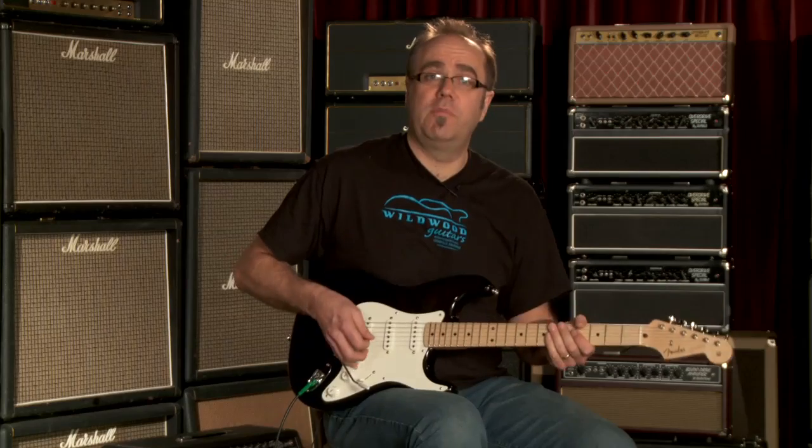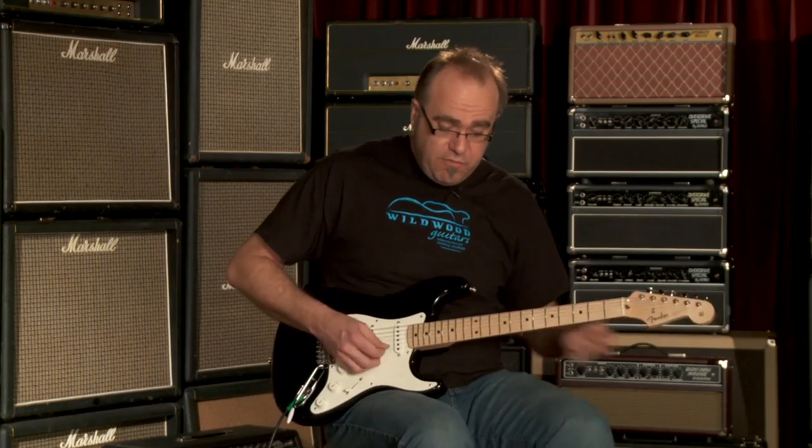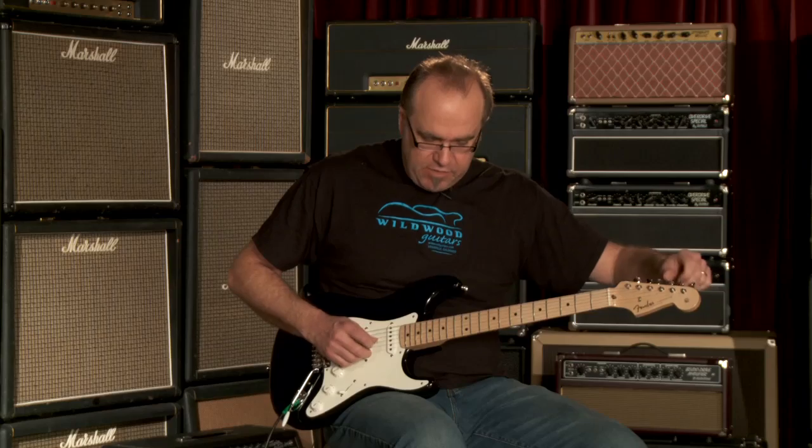What more can be said? This guitar is speaking for itself. Now let's do the back pickup all by itself and see what kind of trouble we can get into.